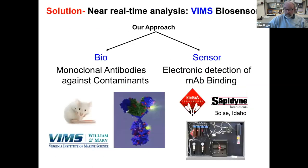So the solution that we've been working on is something we call the biosensor. The bio portion of this are monoclonal antibodies against contaminants that we develop with the help of mice. And these antibodies then bind the contaminants. And we can look at that binding in a special instrument called an inline sensor. And we've been working on developing that with our colleagues at Sapidyne Instruments out in Boise, Idaho.